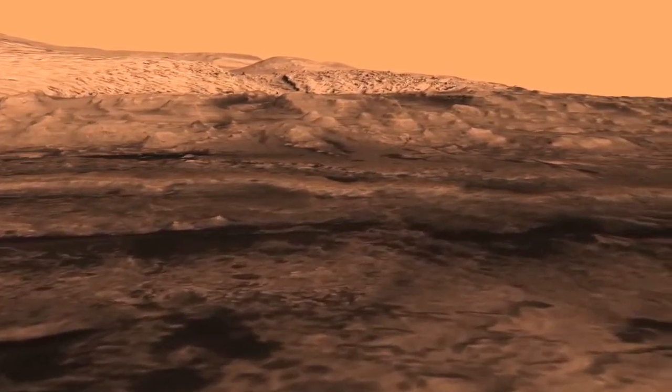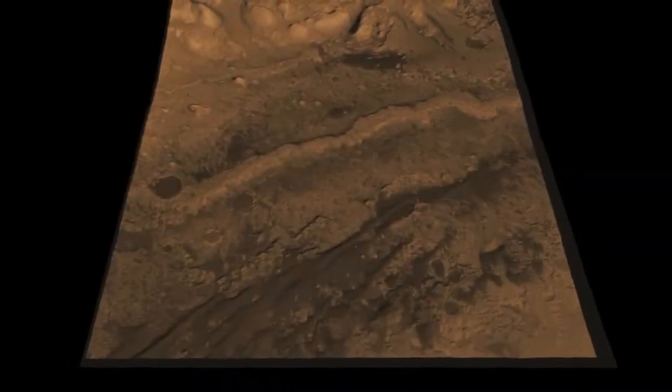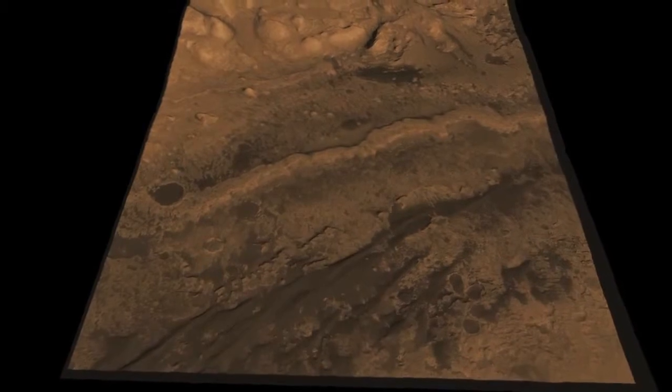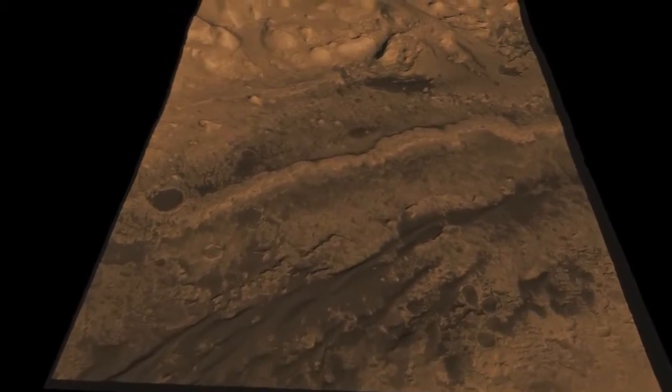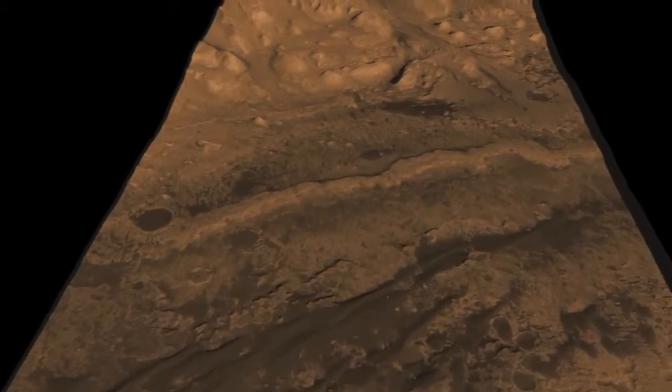We will drive along up to this outcrop that we call the fence. And when we get there, we're going to study it. It's a really attractive spot for us because it contains the kind of minerals that formed in water. And then when we're done with that, we're going to go beyond and we're going to enter a canyon.